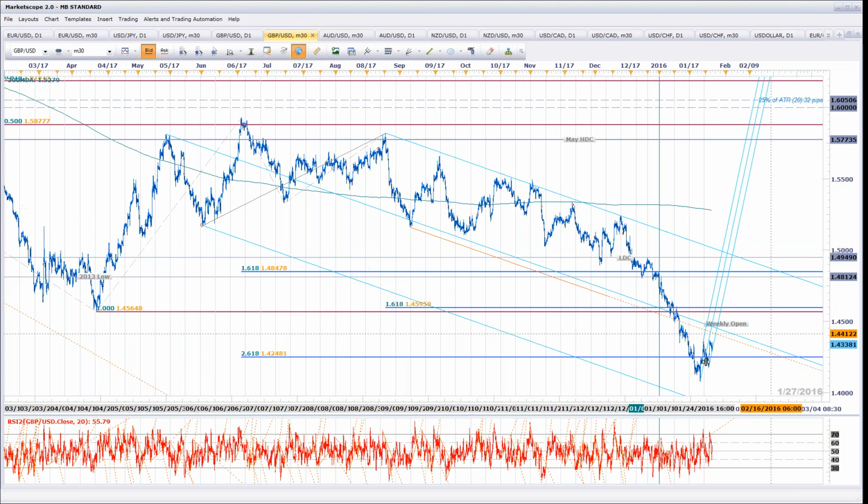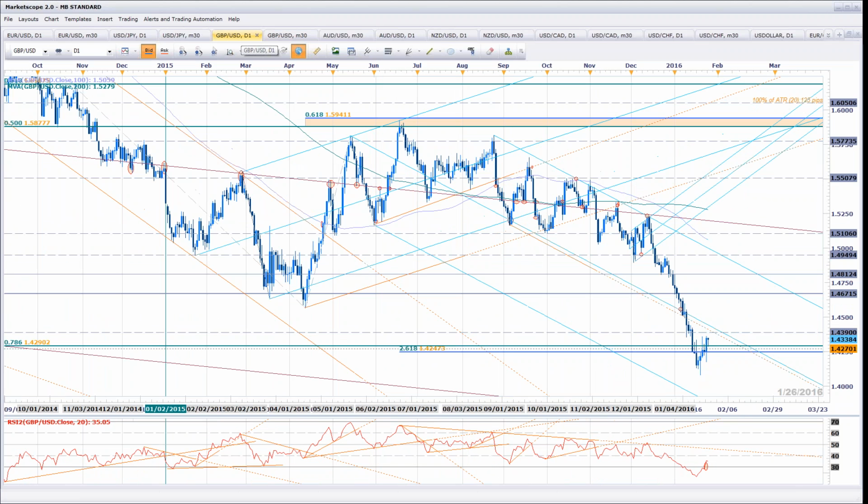The only thing I don't like is that this thing didn't reverse off of anything major that I had as support, either on the daily or the 30-minute. So I'm a little bit more cautious on trying to play the shorts from here. We'll come back to it, Mark, if you'd like, but sort of just the bigger picture I'm looking at. Nothing here pending at the moment.